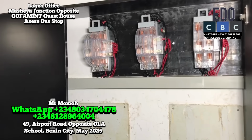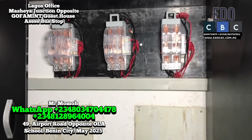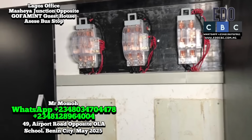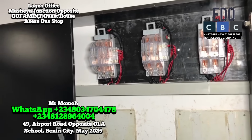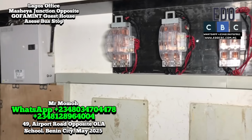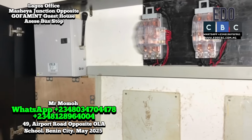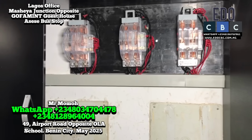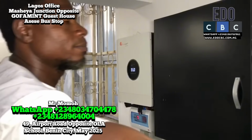The changeover. So my people, Abuja is still there, and Ogama is here just to give us updates concerning this particular job. As you can see, everything is very neat. This is the main changeover, the main house changeover. Possibly, if you want to change to a generator, you can design that, but basically it is this one.